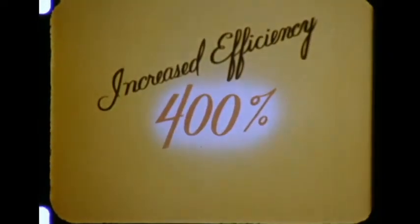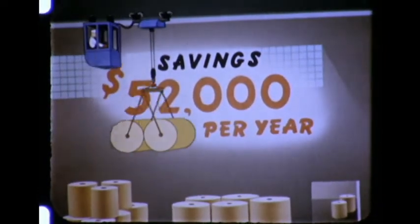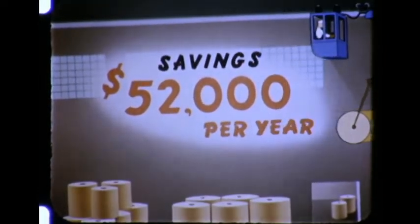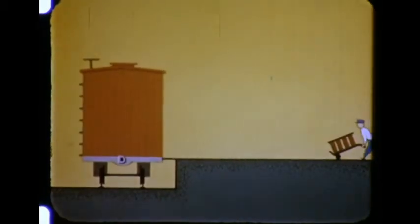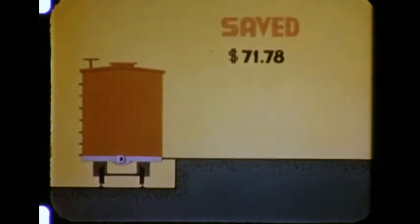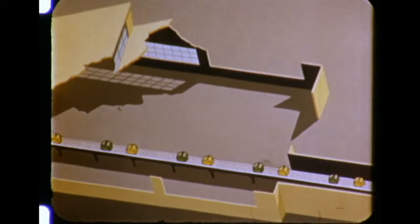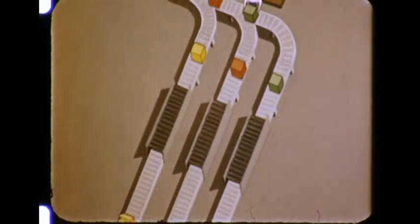Changing from hand-loading sugar to mechanical loading by cranes increased a railroad's loading efficiency 400%. By using modern crane equipment, a paper mill estimates it saves $52,000 a year. Shifting from hand-loading of springs to unit loads reduced an automobile manufacturer's loading time 92% and saved $71.78 a carload. By installing conveyors, a wholesale warehouse saved 15% in space, 35% in time, and 40% in effort to save $4,000 the first year, which paid for the conveyors.